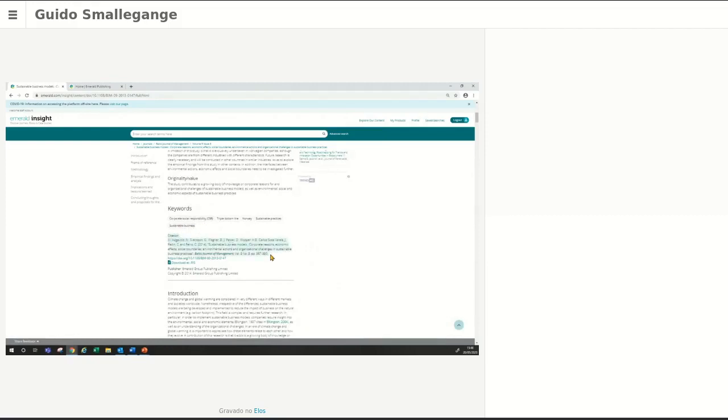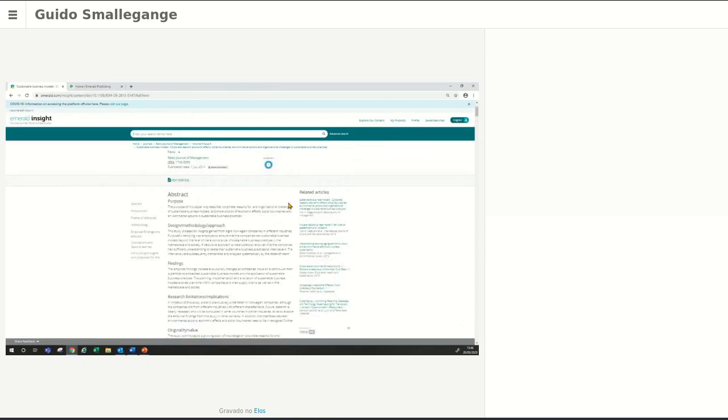And below that, and this might be very important if you want to cite this article, the citation. So here's your citation. And we also have a downloadable version of the citation in an RIS format, which will then feed into your bibliographical citation managers.